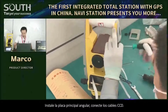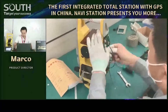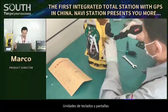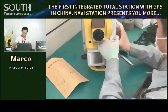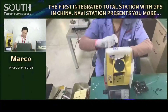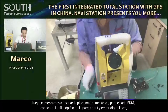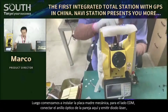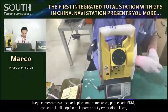And install the angle mainboard, and connect the CCD wire. Display unit. And then we start to install the mechanical motherboard for the EDM side. It connects the optical coupling here and the emitting laser diode.